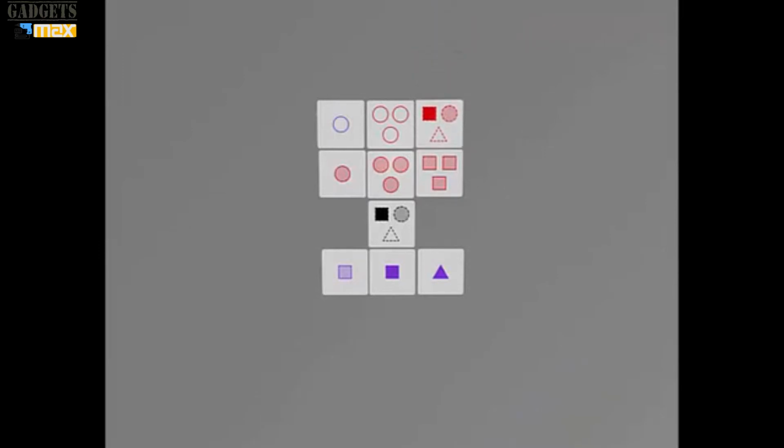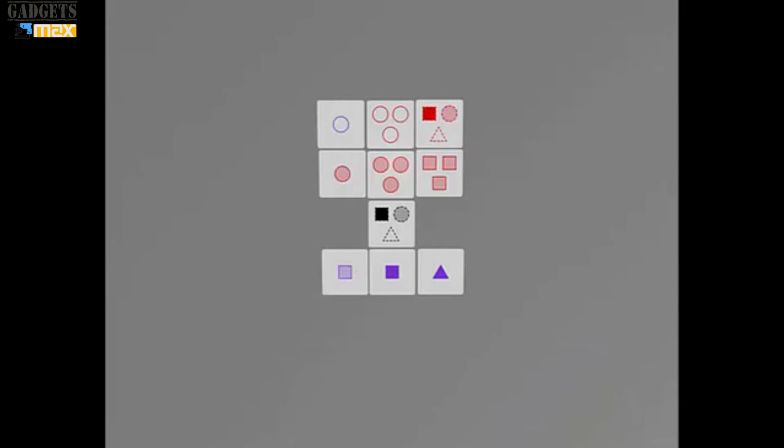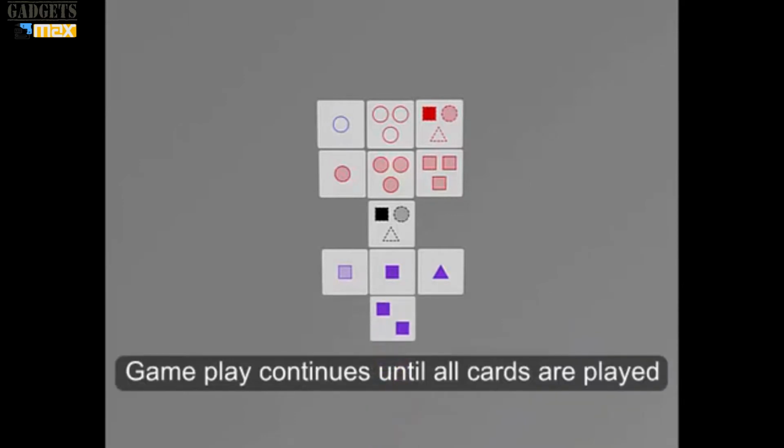In response to purple playing their card where they did, red then plays their wild card. In playing the wild card there, red has completed a 2x2 square. The game would then continue on until all players have played all of their cards from their decks.